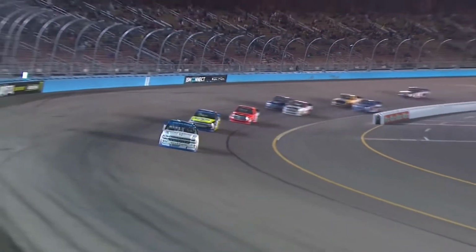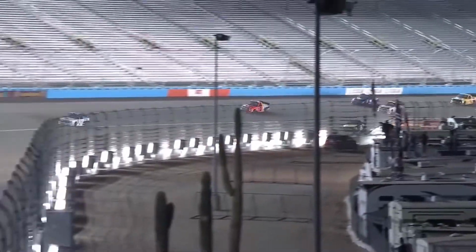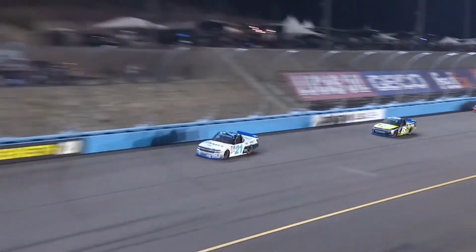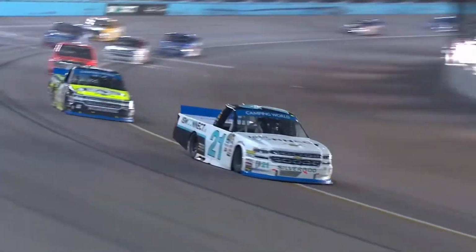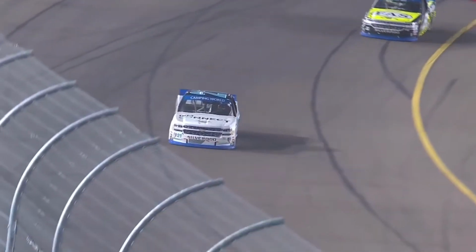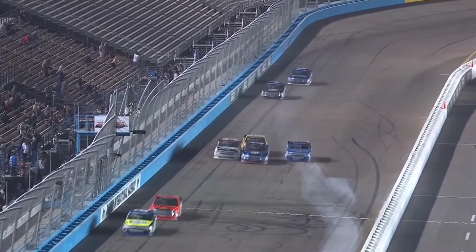Sauter won last week at Texas. Can he go back to back as he tries to win another championship? Way down off the track is Nemechek, going to give it one more run, but it's not going to work. Through turn 3 and 4, Johnny Sauter off at turn 4, and Johnny Sauter is going to win at Phoenix for the first time.